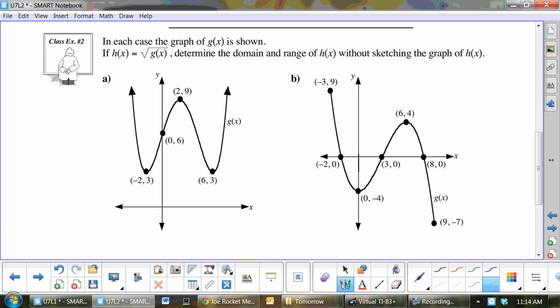So here you can see these are 9s, right? This is a 9 and this is a 9. I don't even care what the x is. I'll just go right below it. So all of these will come down to what? 3. Square root of 9. So that one's going there. This one would go here. And this one would go here. Okay? And I know that's 3 because, look at this.